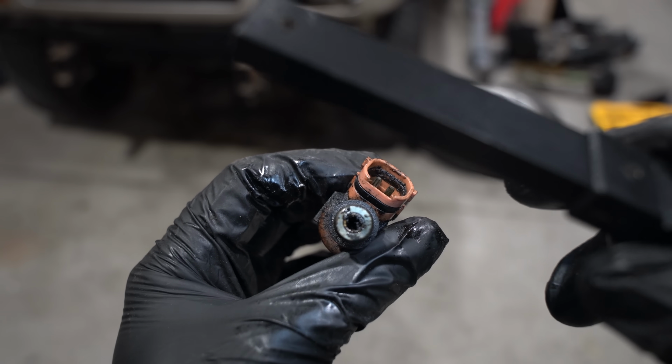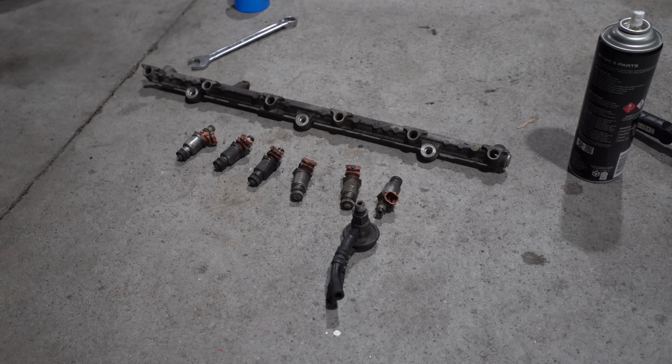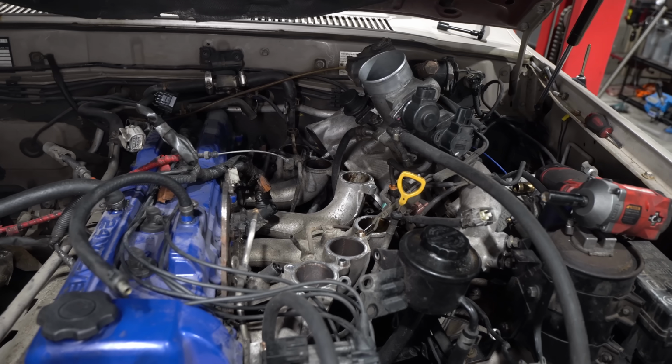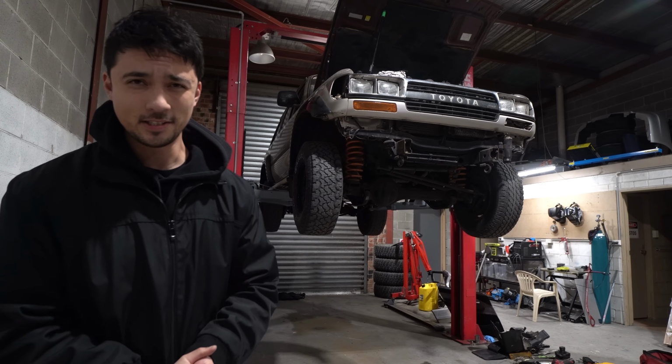I've never seen injectors this bad before. So we're definitely going to have to do an overhaul of the fuel system. Regardless of the rev hunting, the fuel system was definitely causing some of our issues. Okay, it's now the next day.